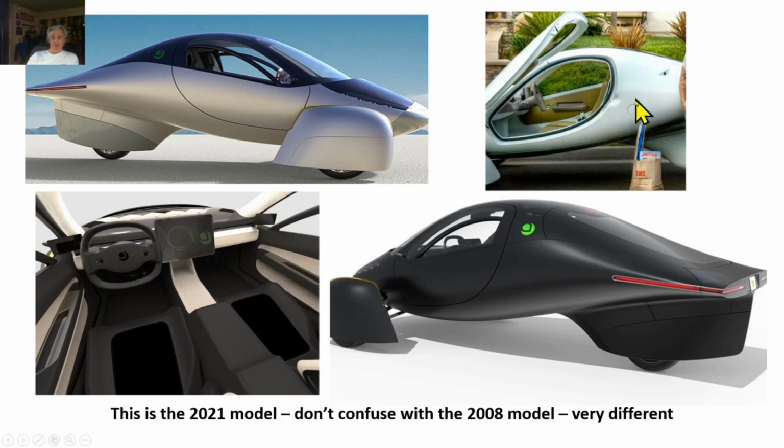Jay Leno did the old one, and this is a very similar design, and he had no trouble getting in and out of it. And then here's a black one here. It's been, as the kids say, murdered. But it's a pretty cool looking vehicle.